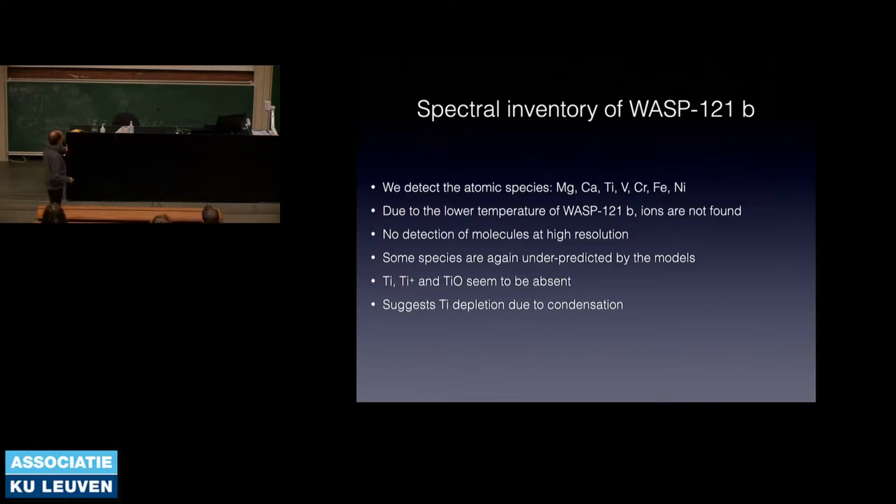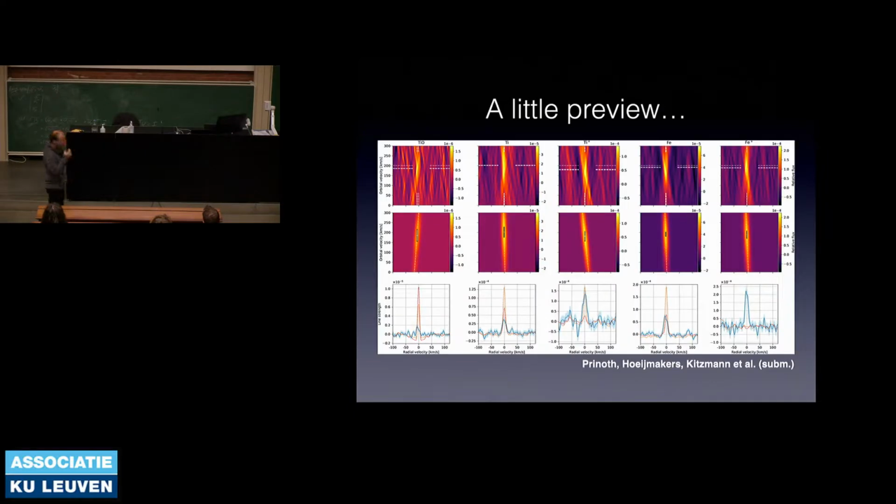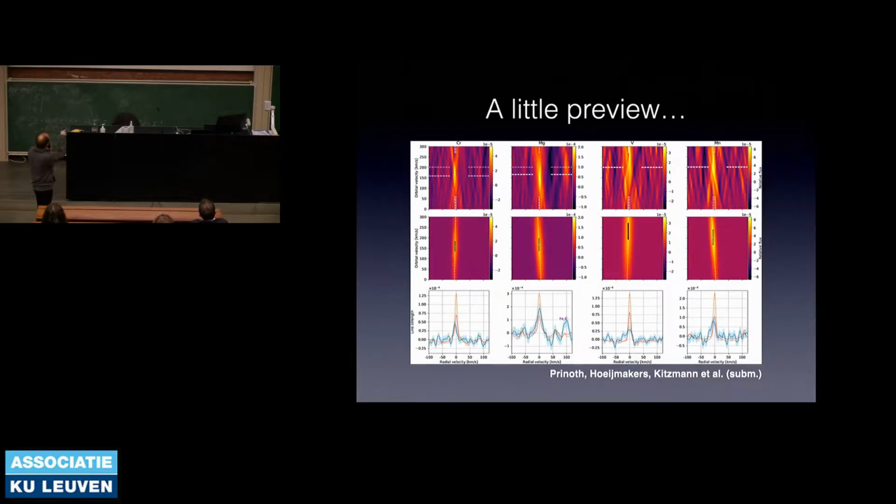What I'm going to show you now is another planet, which I unfortunately can't name yet, because this is a paper that's currently under review in Nature. Here we actually detect, for the first time, it's also an ultra-hot Jupiter, and here we also detect for the first time ever TiO at high resolution, combined with atomic titanium, titanium plus, iron, iron plus. We also have chromium, magnesium, vanadium, and manganese. The other interesting thing about this planet is that the cross-correlation functions seem to shift if you go from one species to the other.